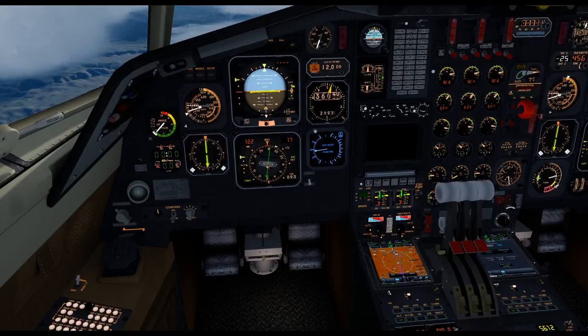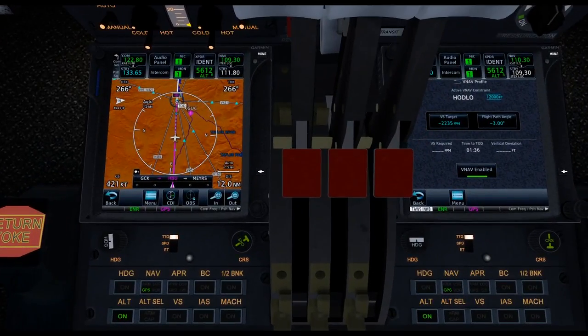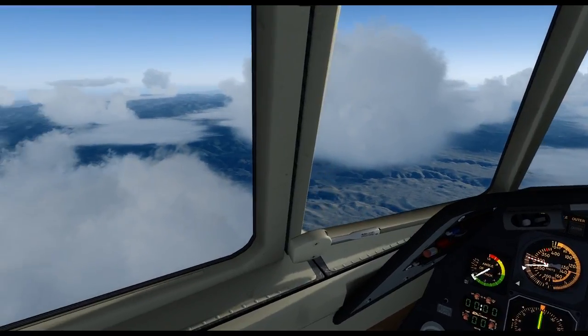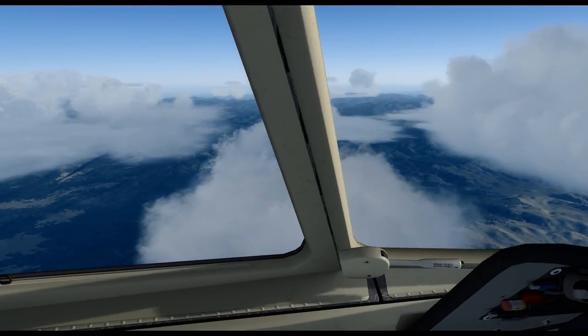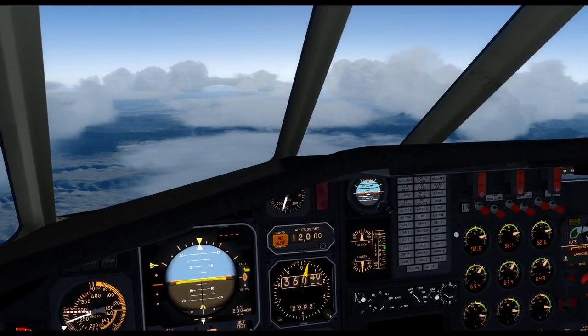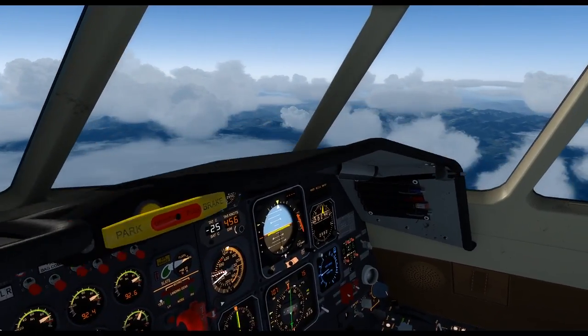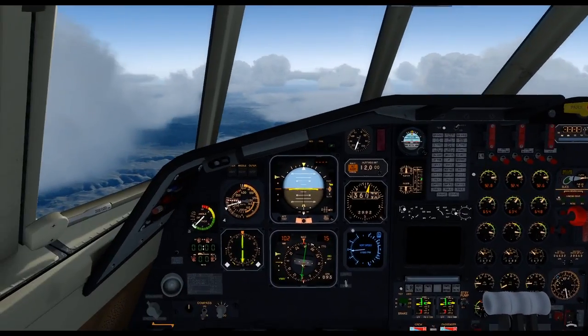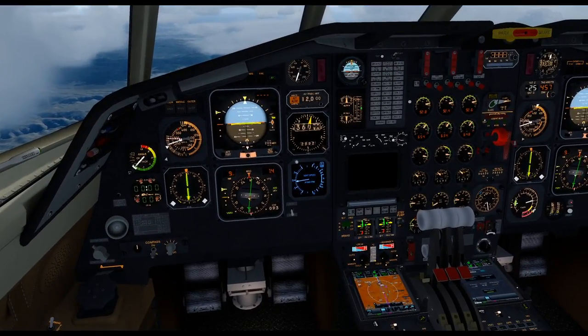Descent here in just another minute and a half, it looks like. And we're over the majestic Colorado Rockies here. And the views are only going to get a lot more spectacular as we descend into Telluride. Let's go ahead and start prepping for the descent here. Let's pull up our descent checklist.